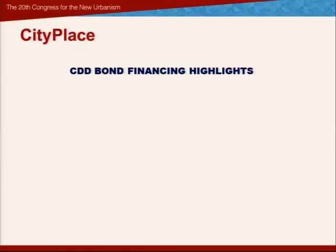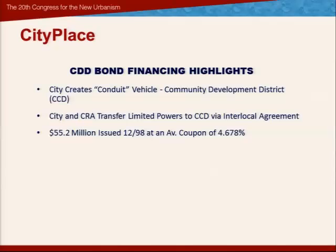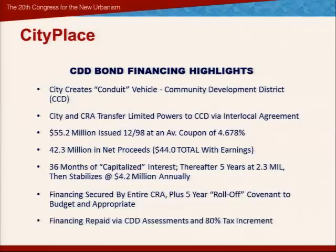The bond financing highlights. A very important component of this was making sure that when the CDD was formed, in order to get the banks to loan the money, there was a structure that would allow some flexibility as the vertical improvements were built, in case the property didn't value out at a high enough rate to produce enough taxes or TIF to pay that bond. And so what you'll see a few bullets down is that it started out with 3 years of capitalized interest, which is typical in a bond situation.